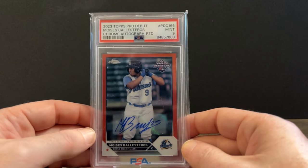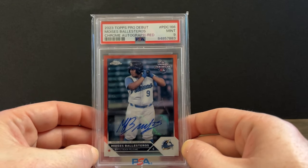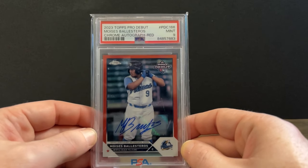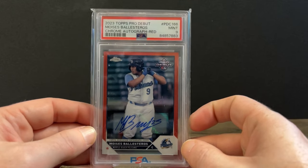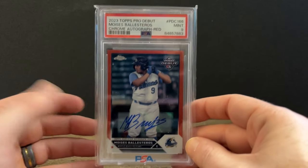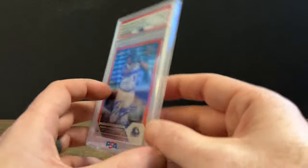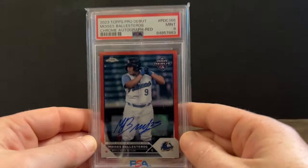Ballesteros is currently my favorite player in the Cubs minor league system, and I got the chance to meet him back when he was playing for the Myrtle Beach Pelicans last year and get a baseball signed by him. And so it's a player that has good memories tied to it for me, and this card being numbered out of 5 makes it a special card for me.